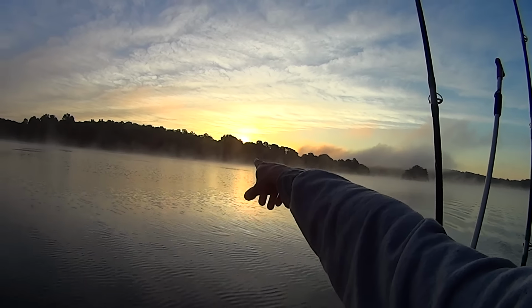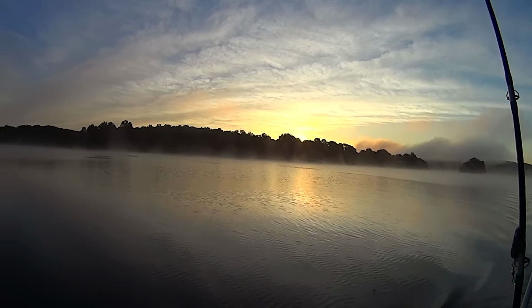I'm out on the river this morning. We've got a beautiful sunrise. It's about to peek up over the trees there, and I'm getting ready to catch some fish today. I am on my way down to a backwater creek that I have spent the weekend fishing and caught a ton of fish, and most importantly, seen 0 boaters back there.